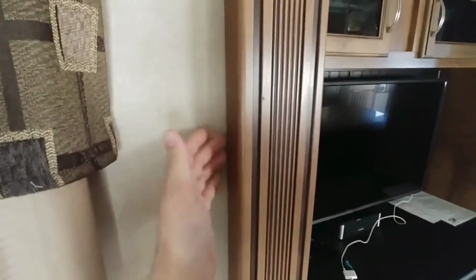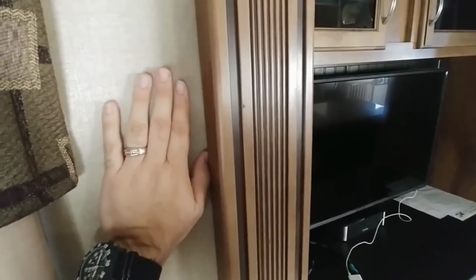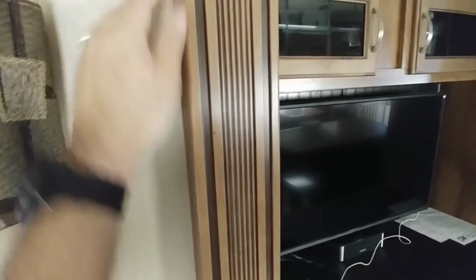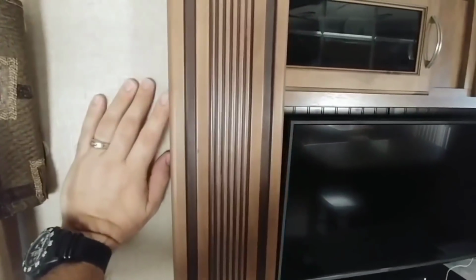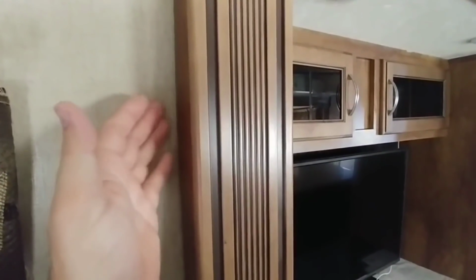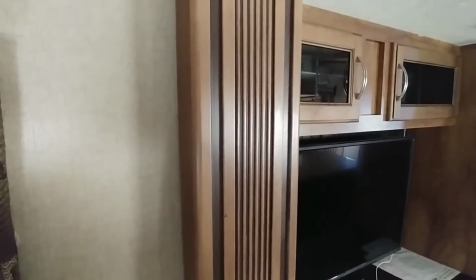Another thing you want to pay close attention to are going to be your seals on the side here. You want to make sure that your slide, when it's out, is sitting as flush as possible against this wall. There's a seal on the inside of this trim right here that needs to press up against this wall when it's out. And that's going to prevent water or any type of moisture from leaking in between the wall and the slide itself. That's something you want to pay close attention to.